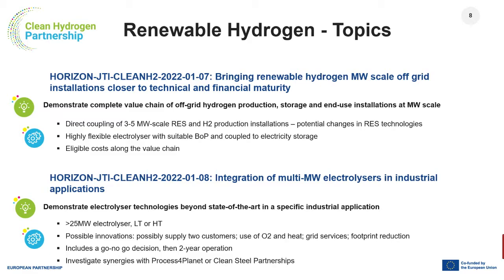Here, we encourage you to seek synergies with the P4P, or Process for Planet partnership, or the Clean Steel Partnership, which support the development of downstream furnace facilities that operate on renewable hydrogen. So we will be supporting the electrolyzer, but the downstream industrial process we cannot support. Support should be sought from alternative sources.